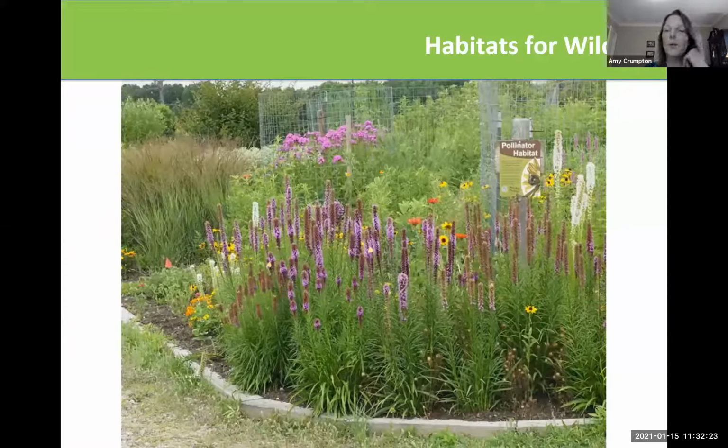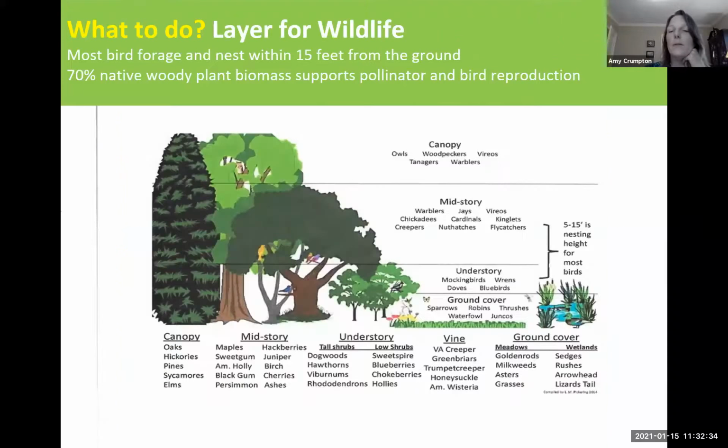So, habitats for wildlife, just real quickly here. This is something that I've been infusing throughout this. It's one of our parameters that we really want to nurture. For wildlife, the way you've layered your plants is equally important, particularly your trees and your shrubs, because that's what provides the structure for them to forage and to nest. A good number of birds nest between 5 and 15 feet from the ground, and they definitely forage within 15 feet of the ground.